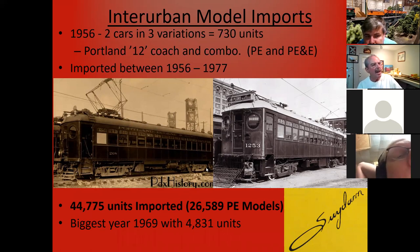So you had two cars, you had a coach, you had a combination car that had a small baggage section. And then they had them configured for the Portland car and then the revised Pacific Electric car. And so that first production run of all these different cars was totaling 730 units. Big gamble at the time.